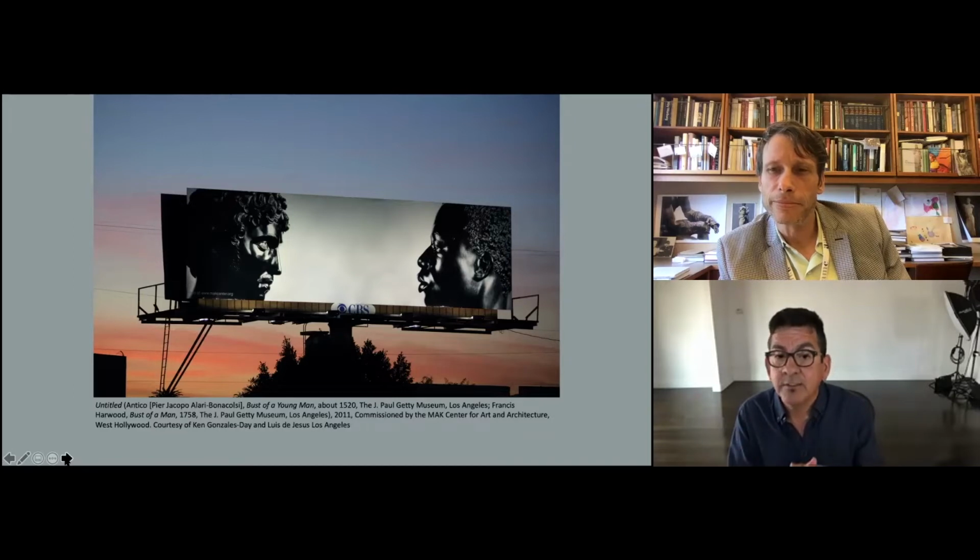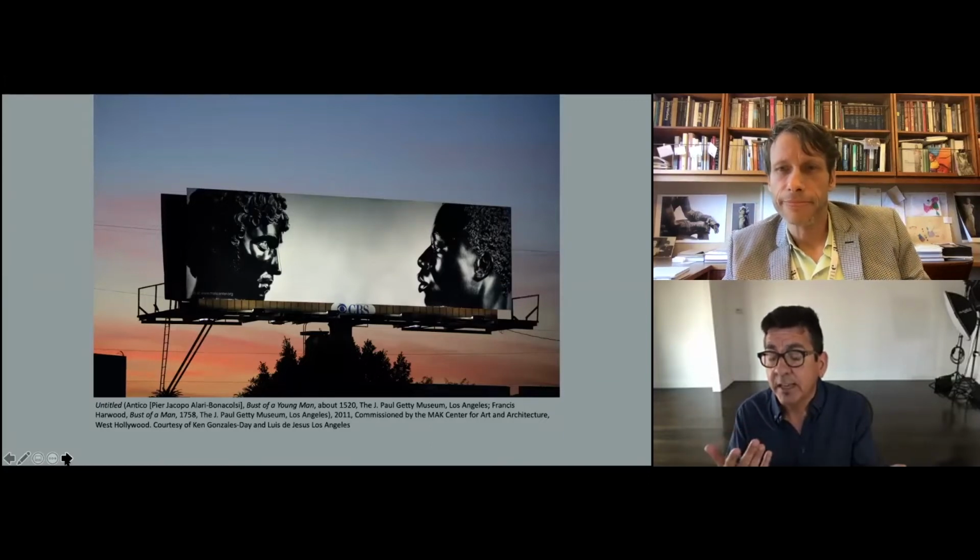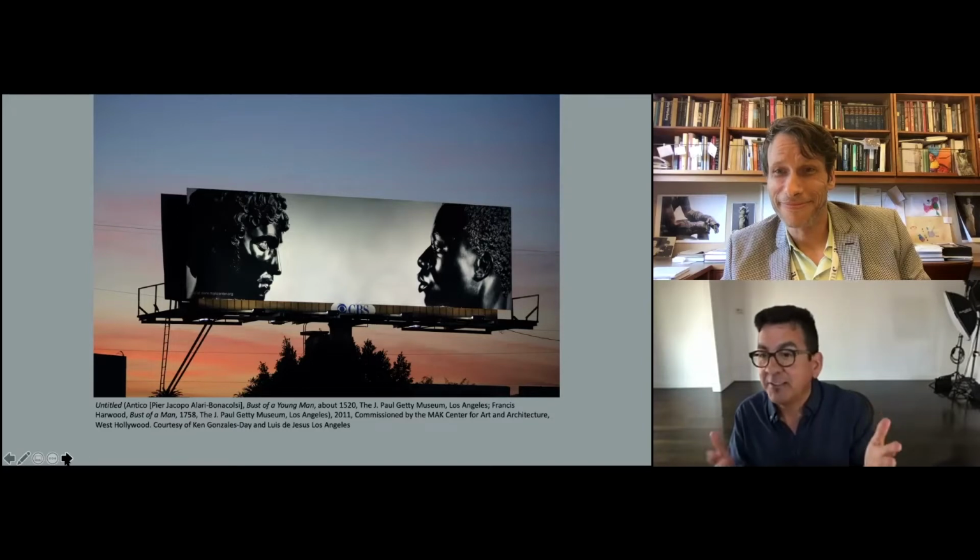And so in this case, you see an example where I've taken two sculptures from the Getty Center, the main museum collection, and brought them together photographically. So by bringing them together, I've created a new context, one that really invites the viewer to engage in real time, in real space. So in this case, it was put on a billboard. Some 6 million people drove by and saw it, according to the advertisers that manage these things.